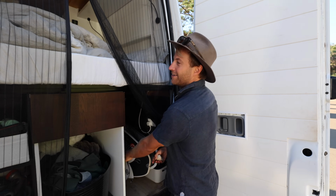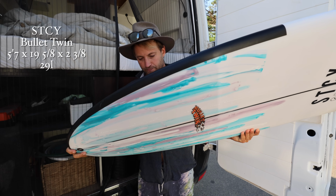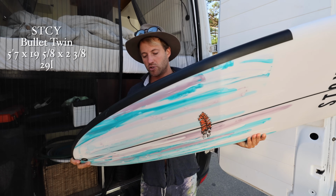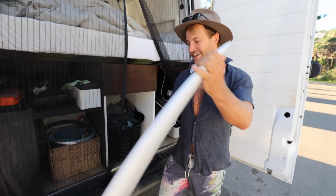Alright, first cab off the rank, the Stacy Bullet Twin. 5'7", 19 5/8, 2 3/8 at 29 litres. So hopefully I can do it justice. I'm just keen to get started at it.